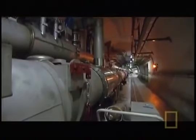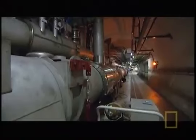For the LHC, the big results will come out whenever we turn that machine on, and that's going to be the exciting time. Up until now, it's been really 10 years' worth of preparation, and the excitement's all in the future.